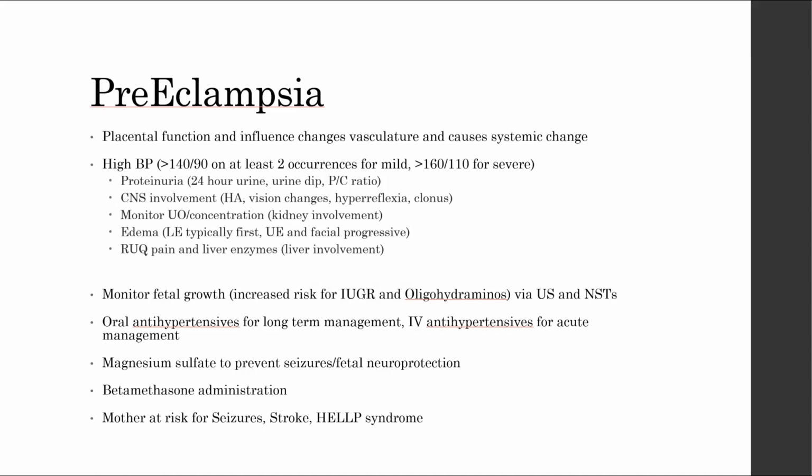Magnesium sulfate is often used for seizure prevention. This also provides fetal neuroprotection, which we're going to talk about more in class. Betamethasone administration for any mom who we think we're going to deliver early. If mom has mild preeclampsia, we're probably going to go ahead and induce her around the 37-week once she hits term. If she's diagnosed as severe preeclamptic, more than likely we are inching towards that 34-week mark for delivery, or even sooner if it is really severe.